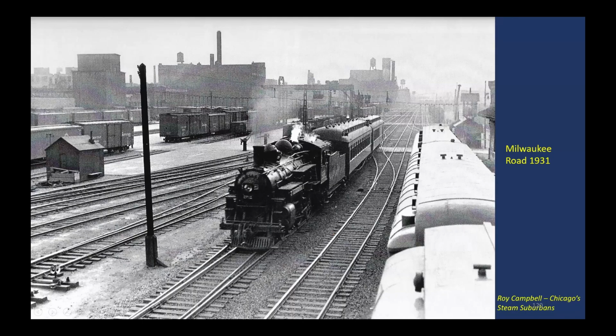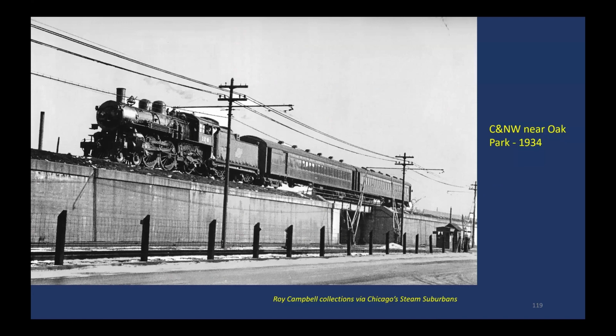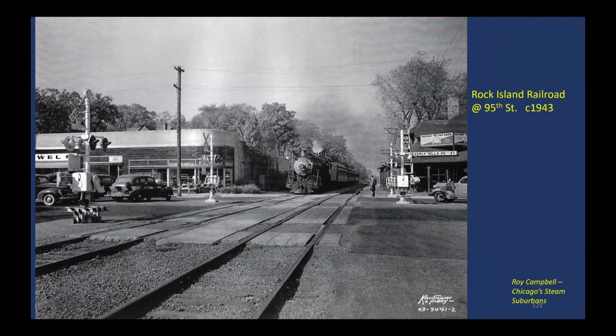Here was the Milwaukee Road outside of Union Station. But basically, what we're looking at in these pictures is the same train configuration, a locomotive and some really pretty old cars. The Northwestern was doing well to have steel cars at that point. But this is basically what the configuration was from the 1800s all the way up through the 1940s. All these services were kind of frozen in time. Here was the Rock Island down on the Blue Island branch, which is effectively a streetcar line with stations about every half mile or so.